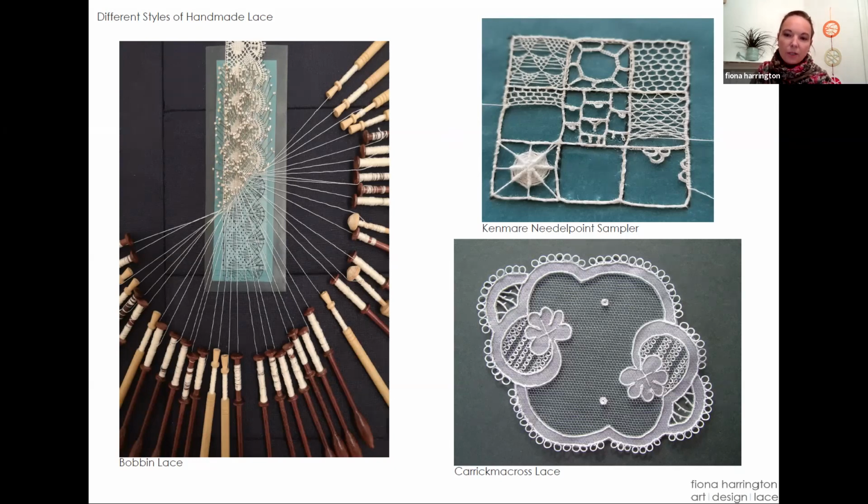So we can see the bird's eye view of the pillow on the left of the screen. Over on the top right, we have a Kenmare needlepoint sampler. Needlepoint lace is made using just a needle and thread, and it's made on a temporary support backing fabric. If you look at the image on the top right, you can see green in the background, and that's a green fabric that the lace is made on. When the lace stitching is completely finished, the lace is then removed from the temporary support fabric.